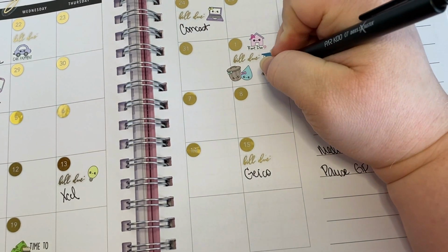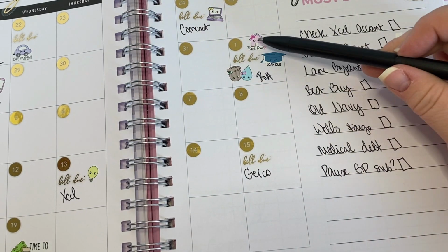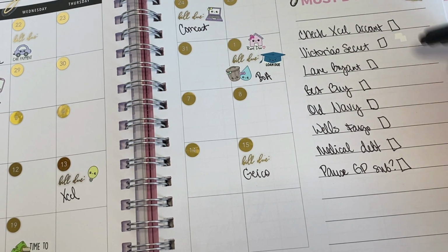Definitely. Oh, and then on here, I also have a Bank of America card. So it's my rent, my loans, my utilities. My utilities and my rent are paid at the same time. All of my loans are paid at the same time. And then my Bank of America credit card also gets paid, so there's that.